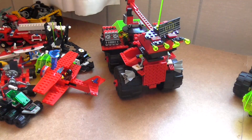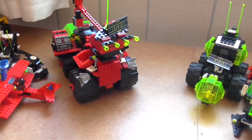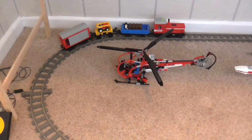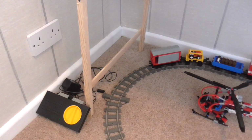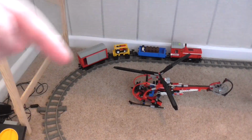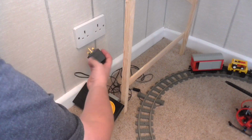I'm going to jump down under the table and have a look at my train set, because it's awesome. So guys, sorry about the poor lighting down here, but we're actually going to have a look at my train set, which is super cool. I used to have hours of fun playing with this, and I always wished that I had more tracks so I could run it all throughout the house, but I think we need to plug it in first and foremost.